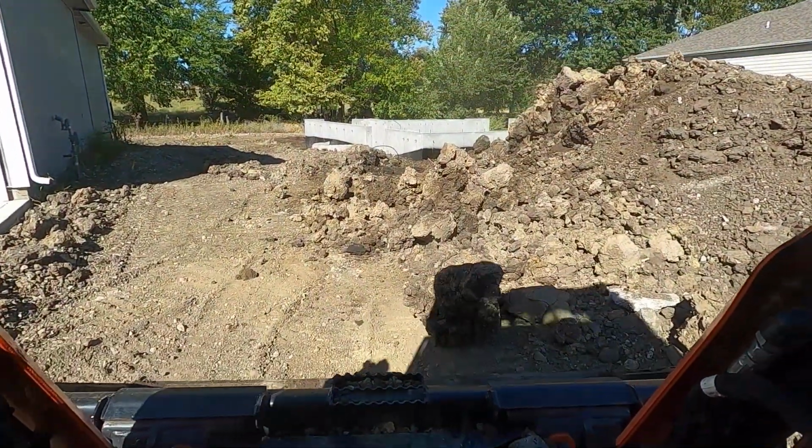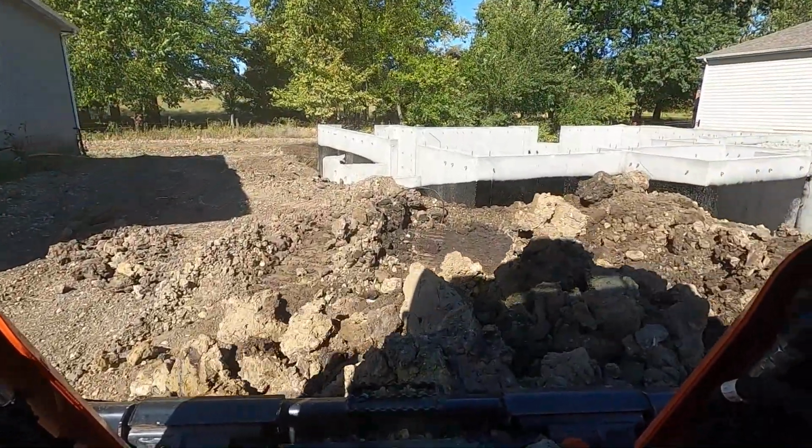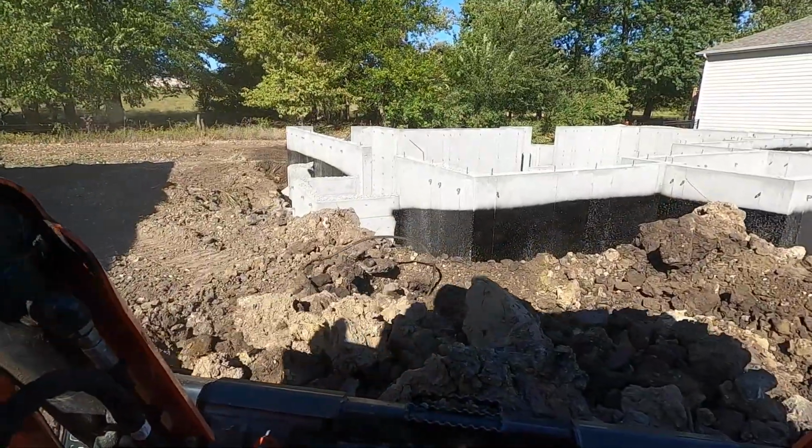Not a lot of room here. I'm glad I got this house next to us to work in. If not, it would really not be all that great.